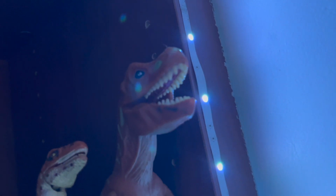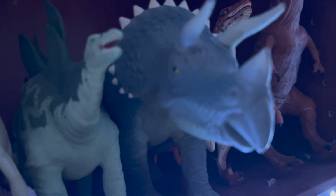He is the tallest guy here, and behind him we have some Dimetrodons and the Chaos Effect Pteranodons. I've always liked this figure, even though it's probably been years since he's been taken off the display. And again, a lot of figures, I can say that with confidence.